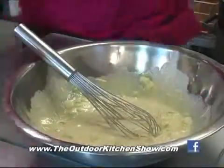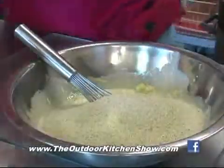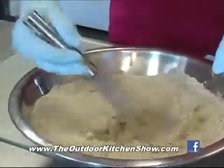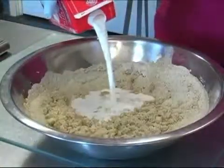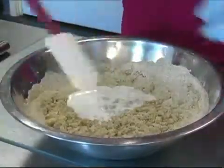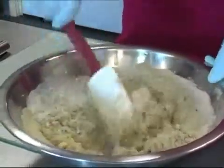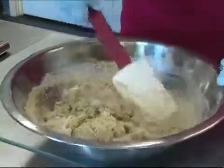And here comes the breadcrumbs. Now those are unseasoned breadcrumbs because you already seasoned the sauce with the dust. Unseasoned, because we seasoned up with our own thing. Right. And just adjust the liquids as necessary. That way you can always adjust by adding more liquids to it. Like the half and half milk.